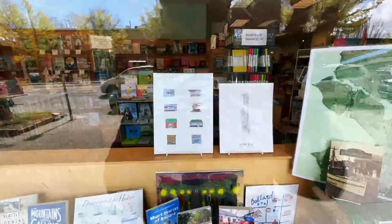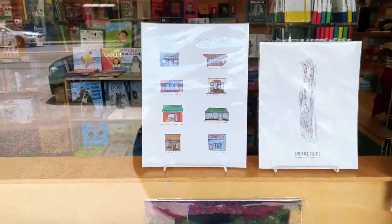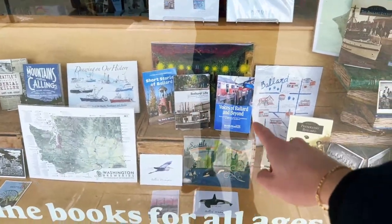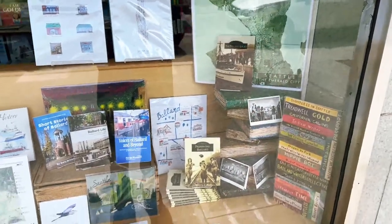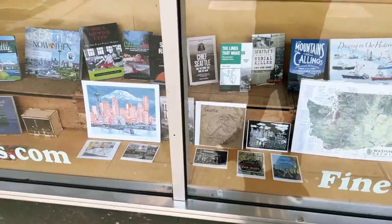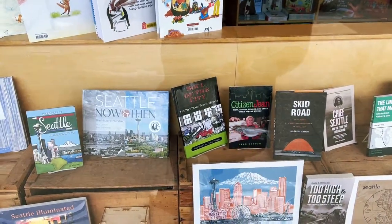And look at this little bookshops of Seattle. That's adorable. And lots of books here of the neighborhood. That's cool. Short stories of Ballard. Ooh, this would be very useful if I were doing more videos here. Ballard Locks. Oh, they have postcards. Oh, I may come back. That's beautiful. The soul of the city, Pike Place Market. Oh, that's awesome.